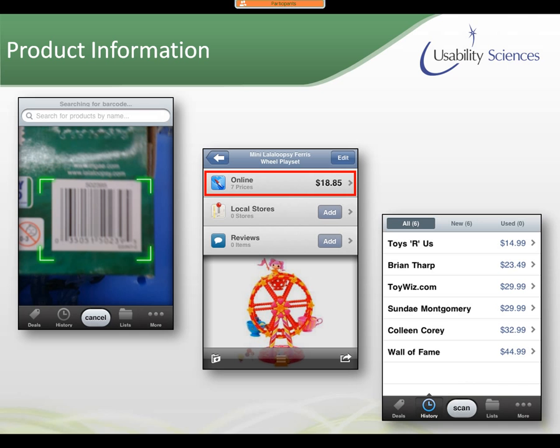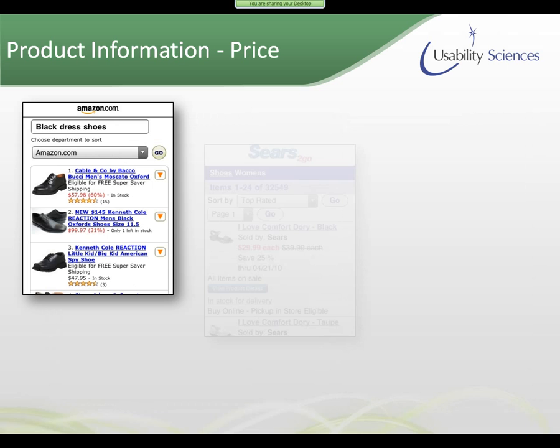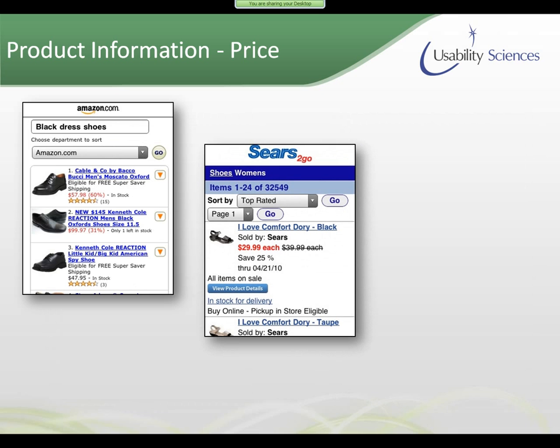From there, you may go to their mobile site or their mobile app to get additional information or see about purchasing it, like you do here. Some companies get ahead of the game, like Best Buy and Target, and they've actually built scanners into their mobile apps so that you can use them in the store to get additional information. But then you want to make sure that you're presenting this information very clearly in an easily accessible way.